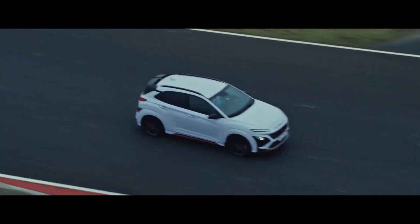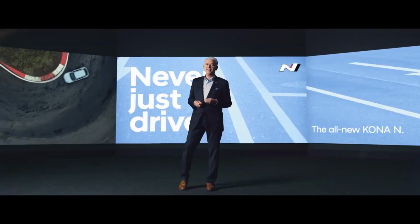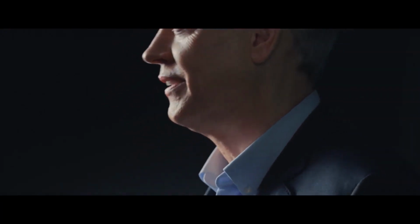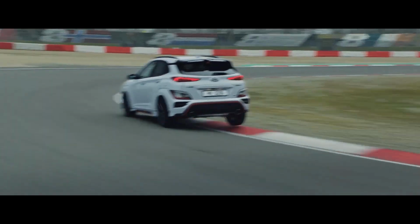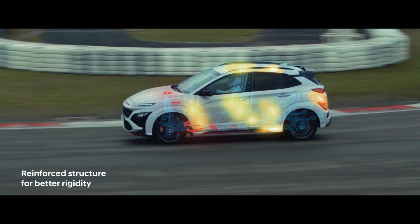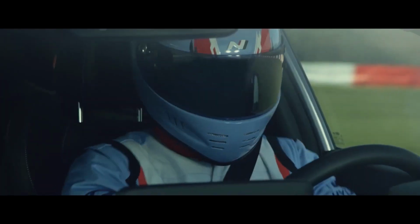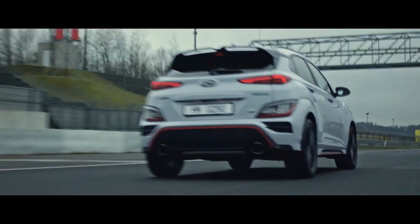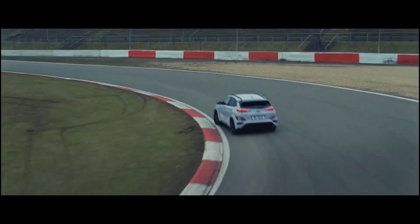As you know, N models shine in the corners, one of our core values when building N. The Kona N is no different. To make sure it had the strength to handle performance driving, we made the body more rigid and reinforced the structure by improving body weld and at the same time adding forged wheels, aluminum lightweight knuckles and strut ring structure. Everyone knows when carving corners, you want to brake deep into the corner and also keep the balance of the car for a smoother exit.